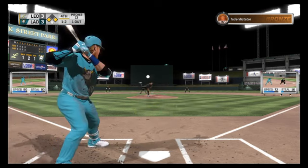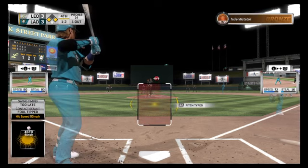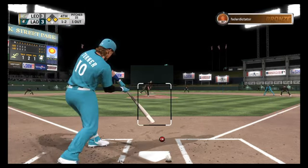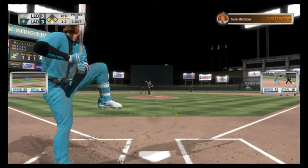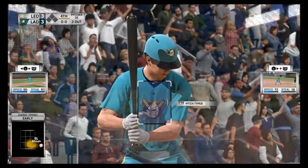Set to deal on a ball and 2 strikes. Another one sent foul. Now another 1-2. Another foul ball, and this battle will continue. Got him swinging. Chased it well out of the zone, and there are 2 gone.